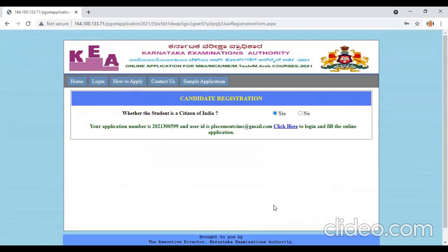So now the first application form is just basic information it'll ask. It's not that your registration is over. So basic information you have filled and it's been done. Now you have to fill up the other details. So here you have to click here to log in and fill the application form.